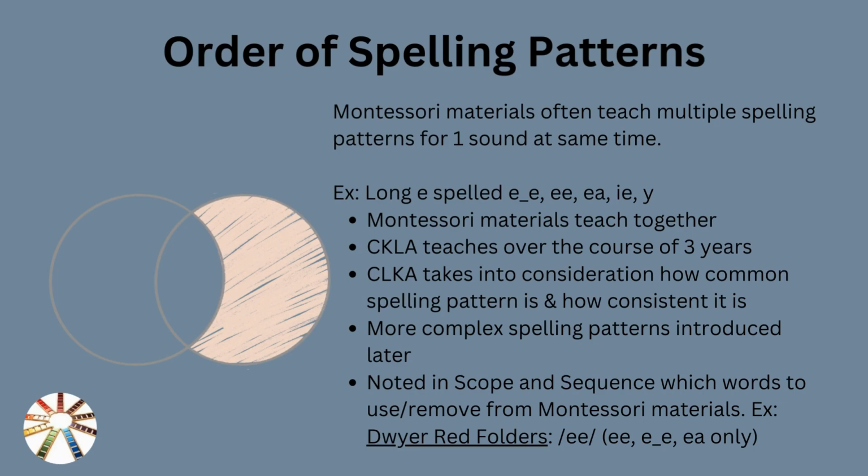Another important difference is the order in which the spelling patterns are introduced. Oftentimes in Montessori materials, several spelling patterns for the same sound are introduced simultaneously. For example, multiple ways to spell the long E sound might be introduced at the same time. However, CKLA introduces the spelling for long E over the course of 3 years. CKLA takes into consideration how common the spelling pattern is and how consistent it is.